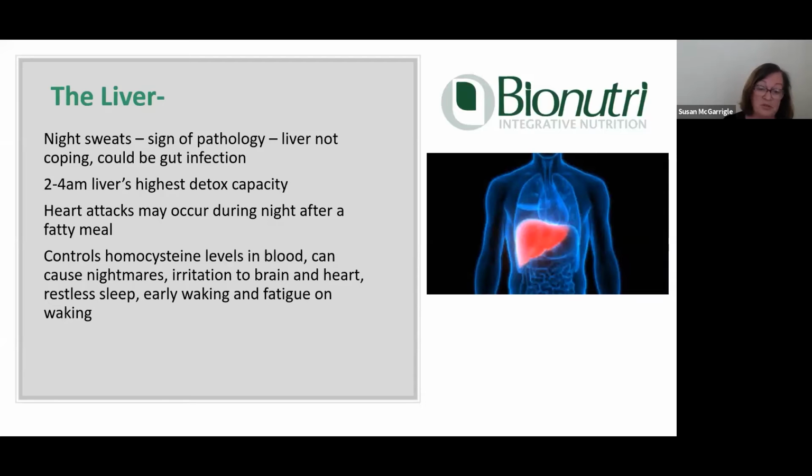It could be when people are going through the menopause. There's all sorts of reasons why people have sweats or wake up in the night. But it could be the liver, and it could be struggling. And heart attacks may occur during the night after a fatty meal.